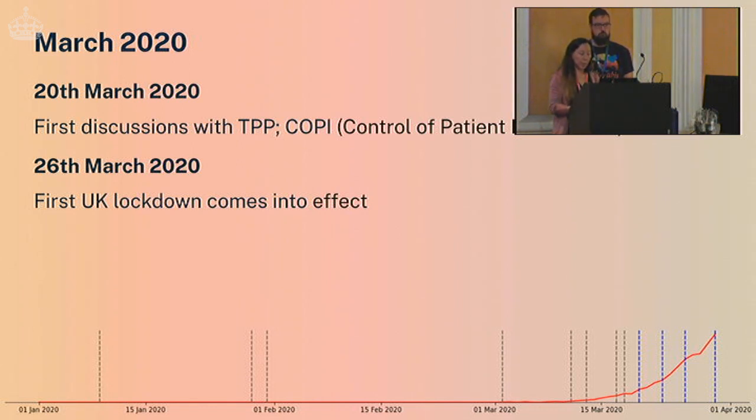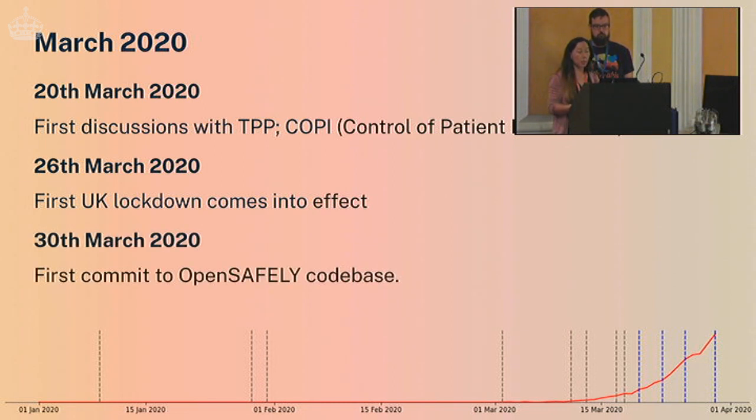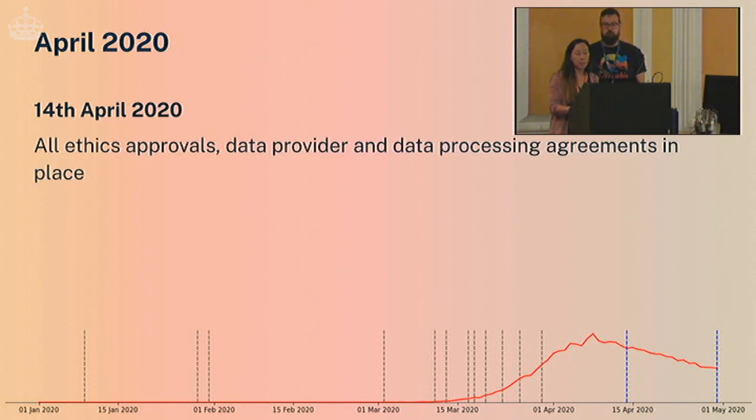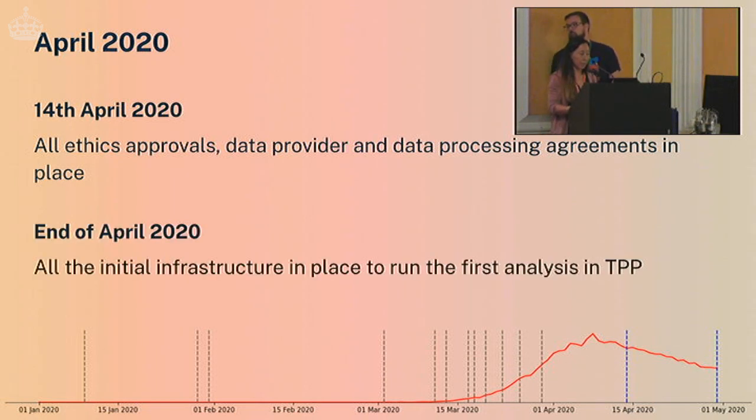But with the optimistic expectation that all the moving parts necessary for OpenSAFELY would come together, the first commit to the first repo was made on the 30th of March, and the team started to build tools for data management and analysis. By the 14th of April, we had all the ethics approvals and agreements in place, and by the end of April, all the initial infrastructure was in place to run first analysis on TPP data.